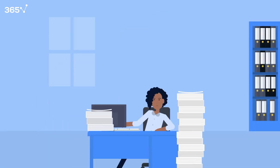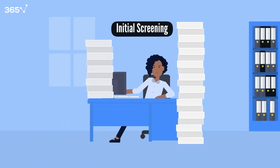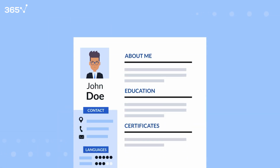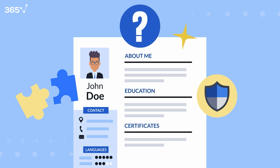Think of it this way: recruiters review hundreds of resumes every day. Initial screenings are not about finding the perfect candidate. Instead, they aim to quickly eliminate unsuitable applicants. Your resume must stand out immediately and demonstrate that you're a strong fit for the role. But even more importantly, it must protect you from the most common reasons a candidate is neglected. Okay, perfect. But how do you do that?